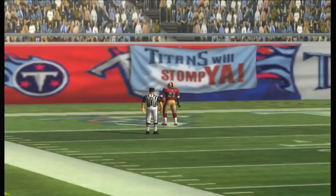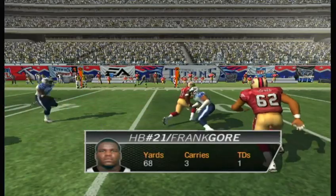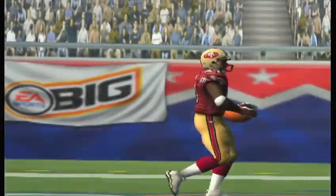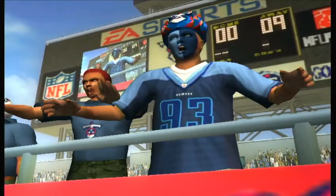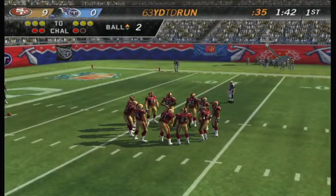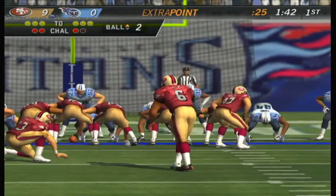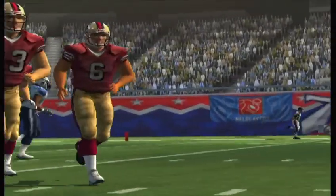Look at the speed this guy has. But it's not all about his speed. Watch him break through a tackle and just keep going downfield. That was one heck of a run. The extra point is no good.